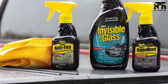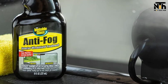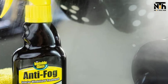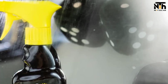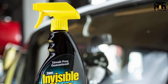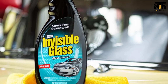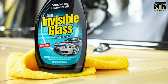The anti-fog spray is used inside the windows to keep windows from fogging up. The hydrophobic rain repellent spray gets applied to the outside of your windows to help rain bead more easily. One large microfiber towel is included, but we found we usually need both a wet and dry microfiber to truly make our car's glass sparkle. Further, Invisible Glass boasts a streak-free guarantee. They will give you your money back if you're unhappy with the product's performance. In our experience, though, Amazon often doesn't honor manufacturer warranties or guarantees. Buyer beware.